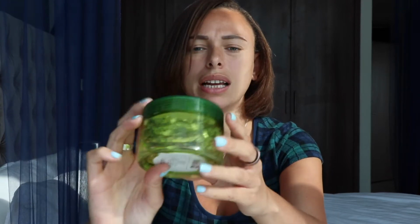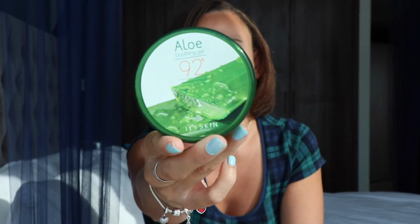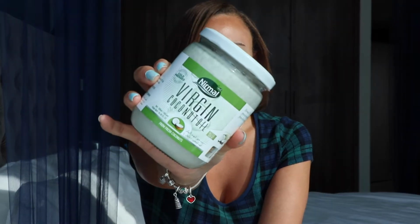So what I do is I'll mix one of those with a bit of aloe vera gel. That's just the brand, but you can use any aloe vera gel. I just got this from the supermarket, and you mix a bit of that in, and then a bit of coconut oil, just virgin coconut oil. You put a bit of each one, the mask, the coconut oil and the aloe vera gel, in your hand, mix it together and then put it over your hair.